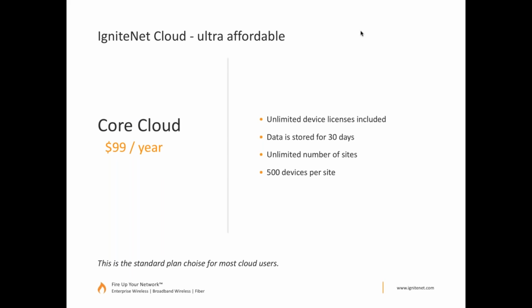The cloud is $99 a year is the MSRP price. So that's a flat fee. There's no additional fees for additional users. So this gets you an unlimited number of devices, basically. So the way it's broken down is 500 devices per site and then an unlimited number of sites.